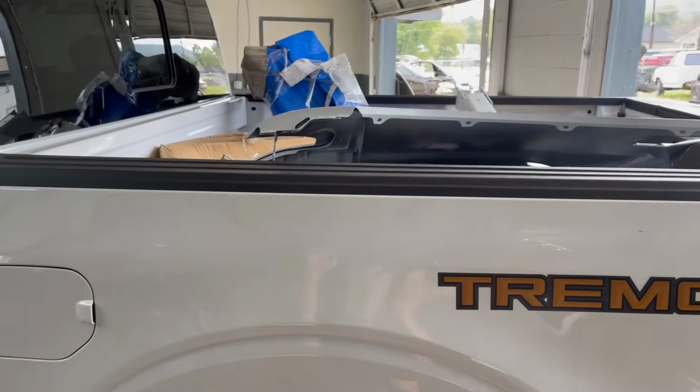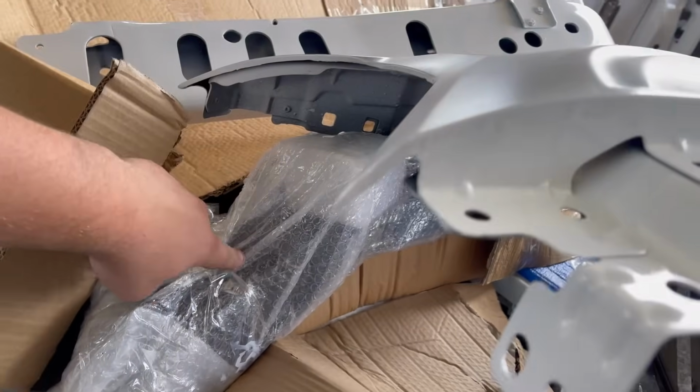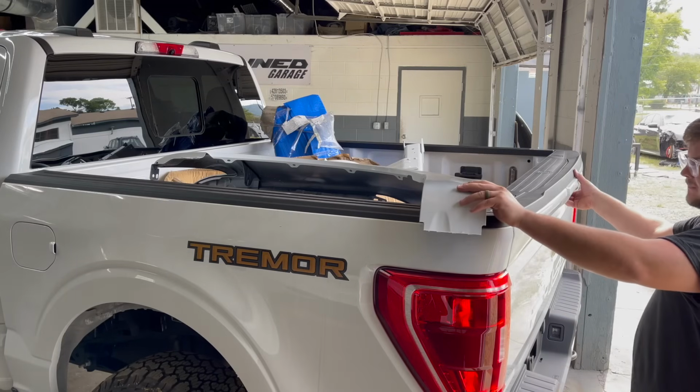So let's go ahead and unload all these parts. We have the new fender right there, we got the apron, and I think we got a couple more. I think that's the radiator support right there. So we got a lot of new parts for this truck, so let's go ahead and unload all this, and then we'll get to taking off this bed.